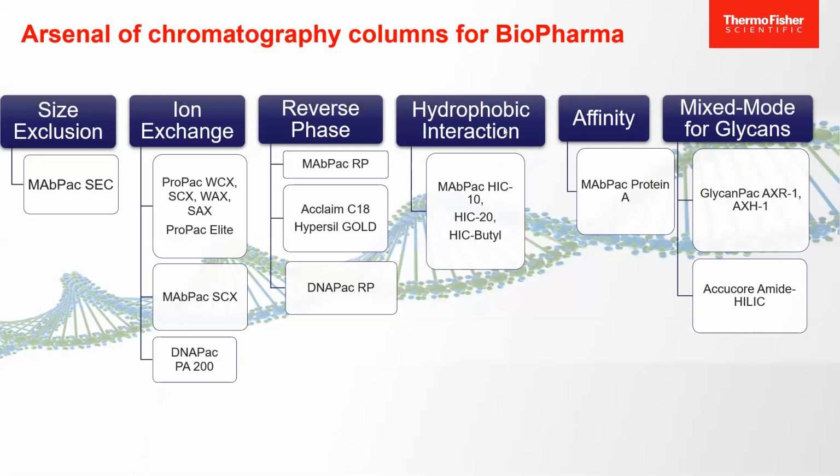So if we move on, you can see the range of columns you need. To do bioanalysis, it's not just a matter of having an HPLC on the front, binding it to a mass spec and looking at data analysis. There's quite an arsenal of chromatography columns you need to do biopharma. Thermo Fisher Scientific have got quite a good array of these. They're usually named after the application. Mab packs are usually designed for monoclonal antibodies, but as they're proteins, you can use them for most protein work.